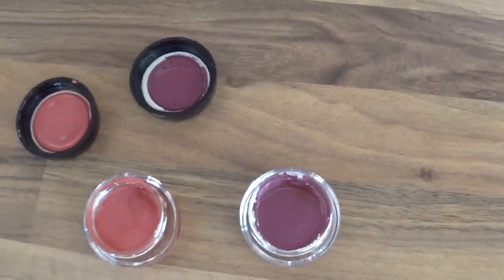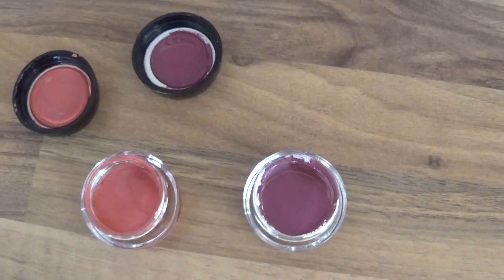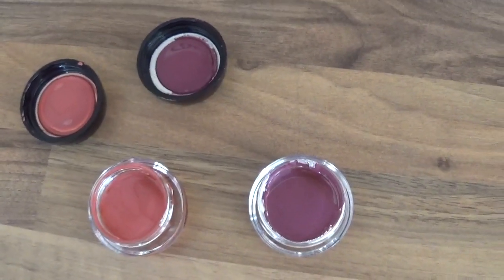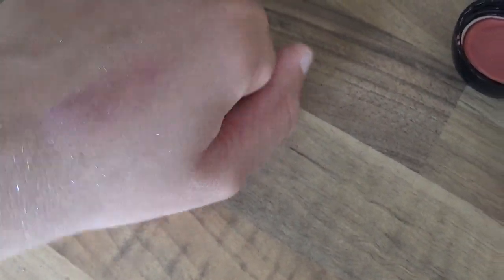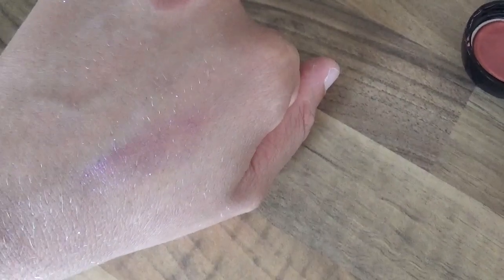But yeah, I'll swatch one of them just because I did swatch a highlighter. I'll swatch a blush as well. Ignore the aftermath of the glitter. But that is the purple one. As you can see, it's not amazingly pigmented. It acts more like a natural blush, like a stain, if that makes any sense. You'll know what I mean if you've used a stain before.